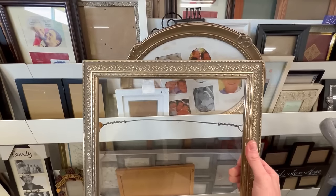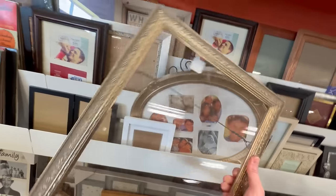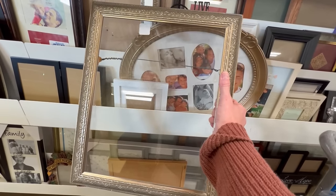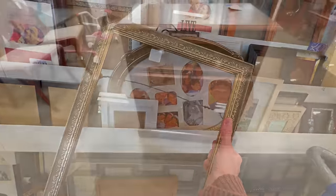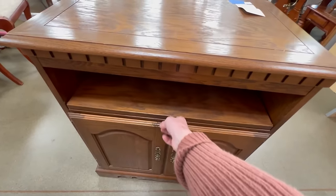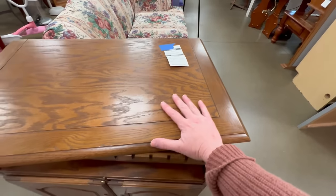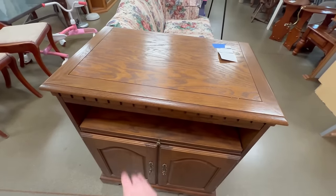$1.99. Cute. I really like this frame. It is really pretty. It's $3.99. It's wood. Need some backing, but that's super easy. That might be a contender. So this guy is solid oak. It has one of the drawers that pull out here for this little entertainment center. It's super cute. It's only $19.99. It's called a microwave cart. Oh, look at that. How cool is that? A microwave cart.